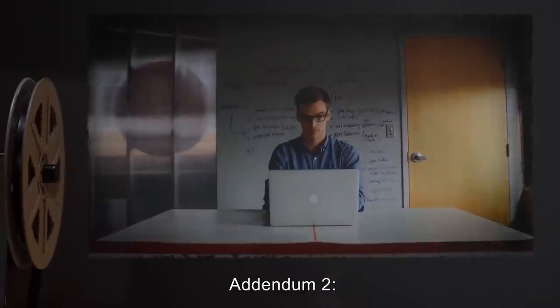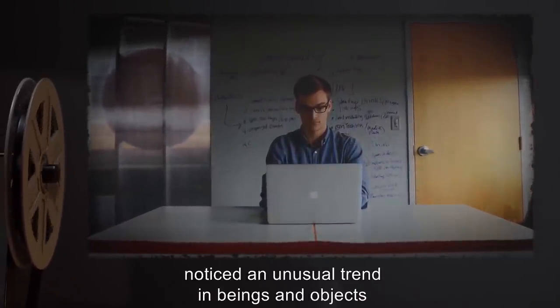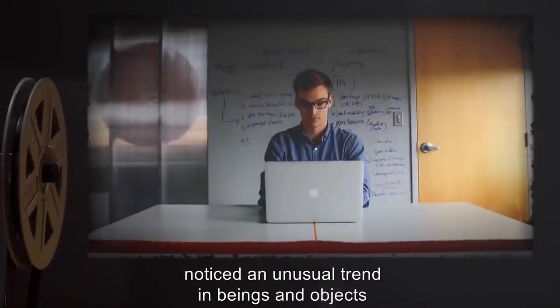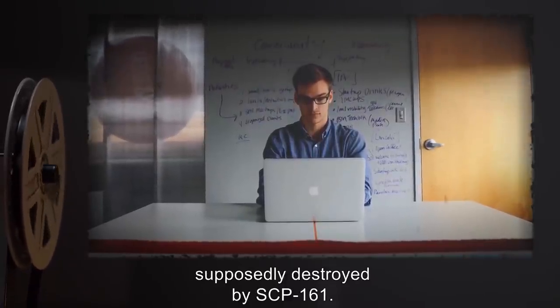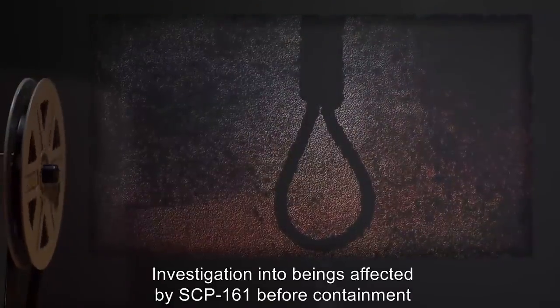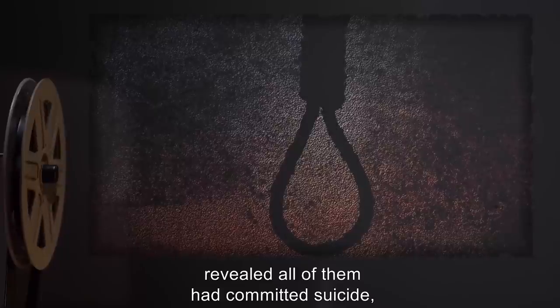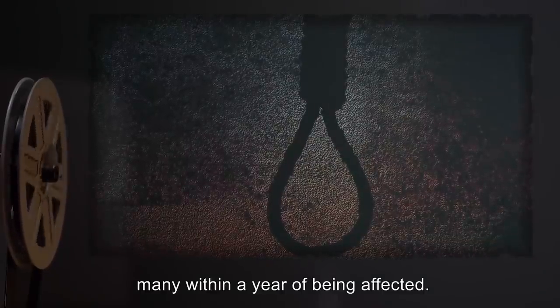Addendum 2. A junior researcher attempting to cultivate the approval of senior staff noticed an unusual trend in beings and objects supposedly destroyed by SCP-161. Investigation into beings affected by SCP-161 before containment revealed all of them had committed suicide, many within a year of being affected.